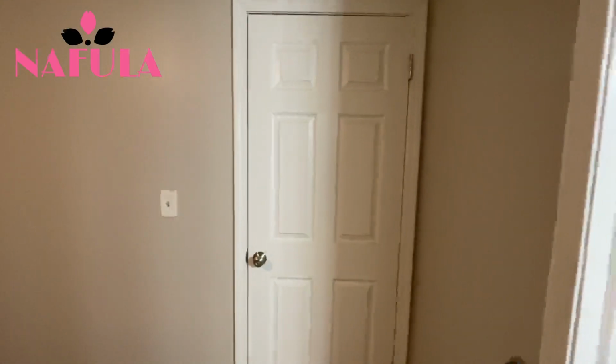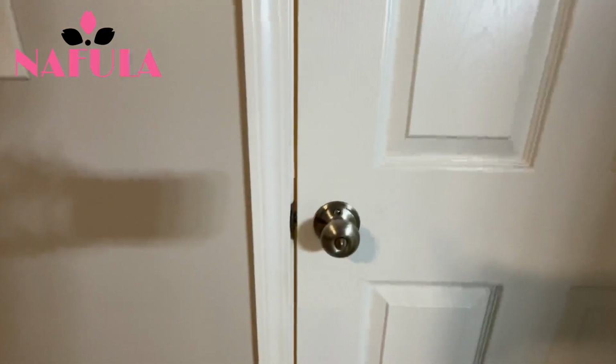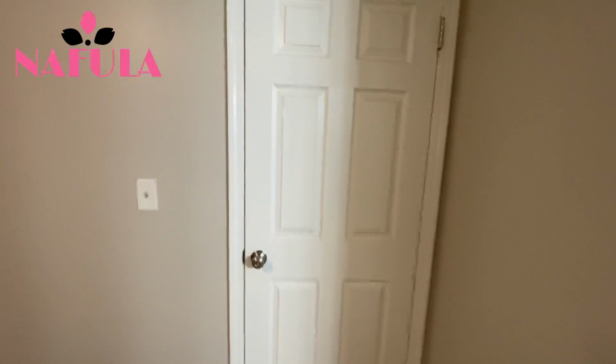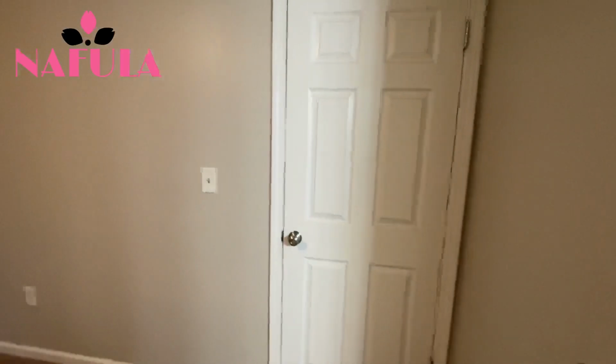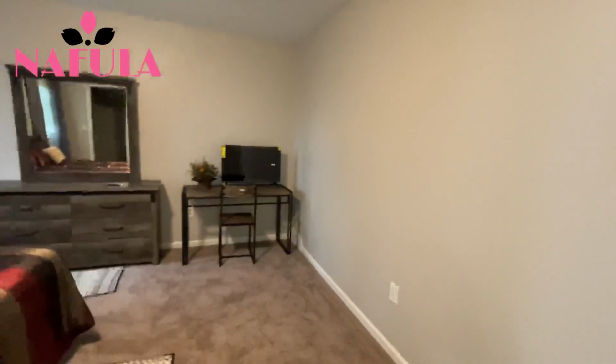As you can see there, that's a door. That will be your door, and you can lock it. There's a lock here, and then you'll have your own key so that somebody doesn't get into your room. There's a light switch right there. There's a couple of outlets, and you have a desk here.